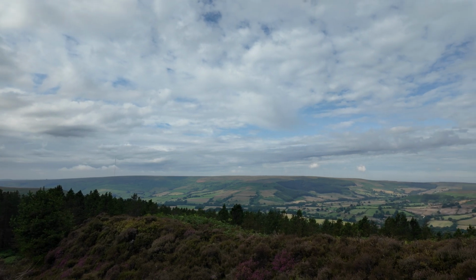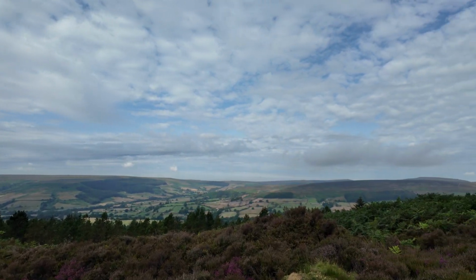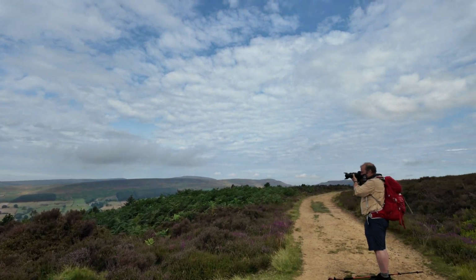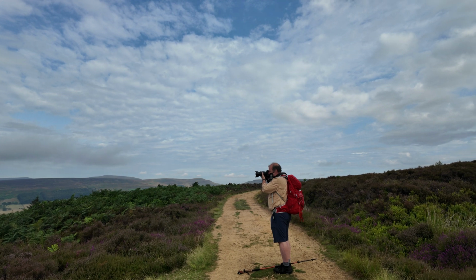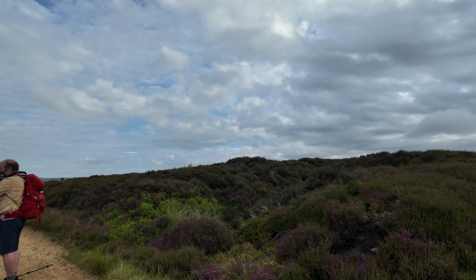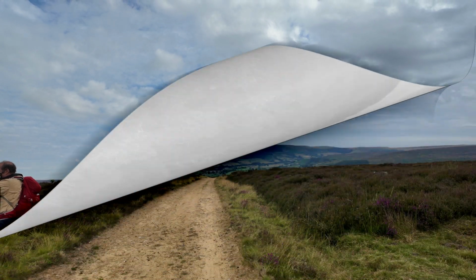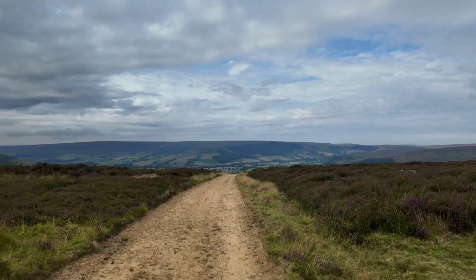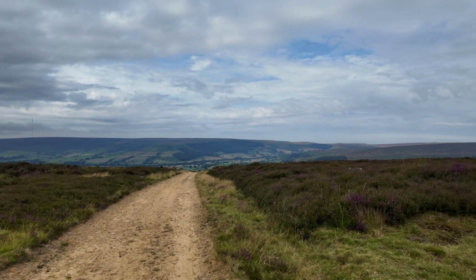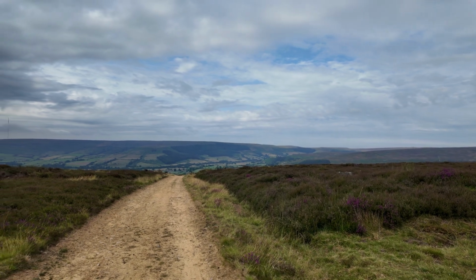Gotta say the views are amazing, really opened up. Looking forward to the ridge walk. Big Brother's enjoying with his camera. The heather's lovely colours. So yeah, it's been a nice walk. Could recommend it to anybody so far. So we've just followed this path from the woods, walking over the moors. It's absolutely lovely. Making our way over to Wainstones.